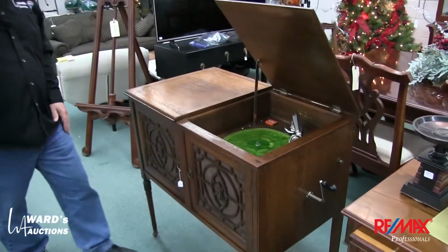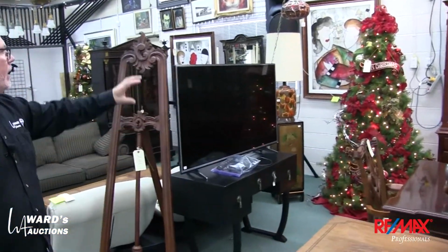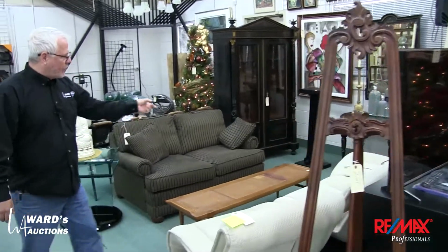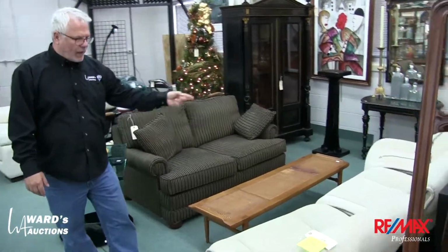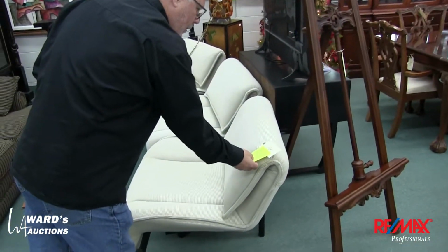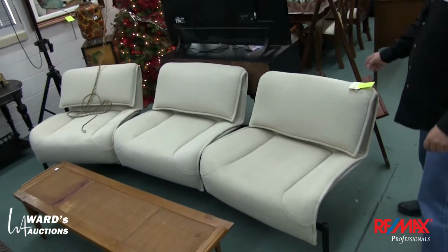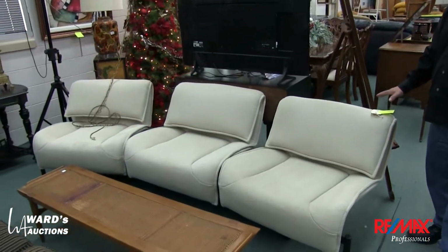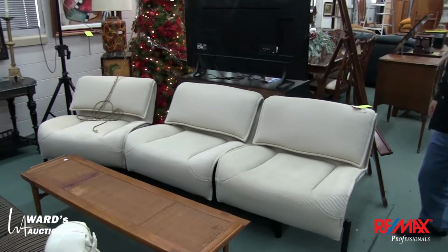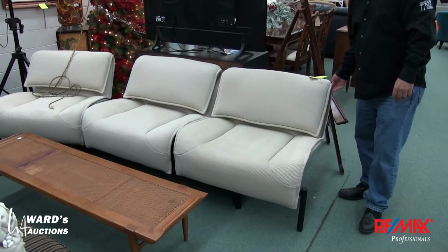Quarter-cut oak, 78 RPM gramophone, another Christmas tree there, flat screen TV. I think those are more Eric Waugh artist pieces back there. This sofa set here, or sofa, is high-end. I'll screw up the pronunciation. Archetipo is what it says on here. This is $14,000 retail. It's kind of funky. The center section is, let's call it fixed. The outer ones, you can swivel in and out.